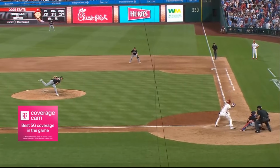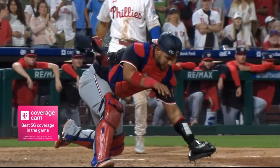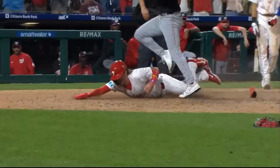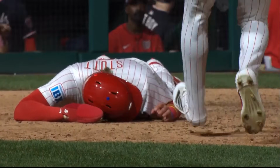Wow, what a heartbreaking loss. Great battle by the Nationals to come back and go ahead. What a crazy game. What a ninth inning. Phillies win it. That's why they sell beer at the ballpark, Tom. By a final score of 7-6 here in the bottom of the ninth inning. I hope Bryson's fingers are okay. Yeah, I hope he is okay.